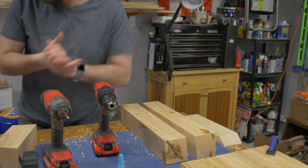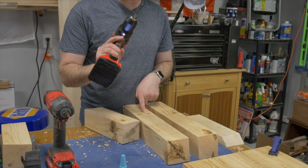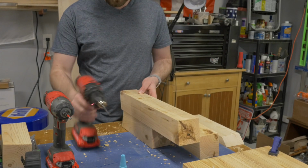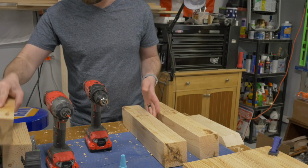I need a drill bit. I'm gonna pre-drill these holes using a 3/16 brad point drill bit. And I was gonna put this block of wood underneath. Not that I would go through, but yeah, it doesn't matter. I'm not gonna go through it.